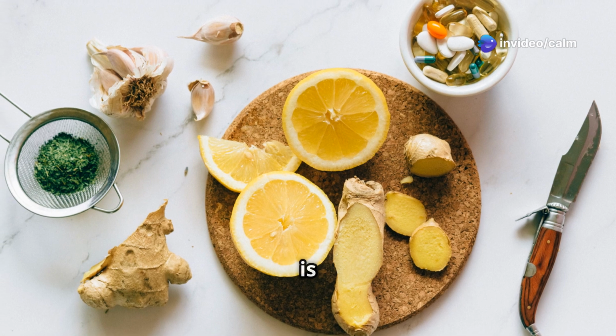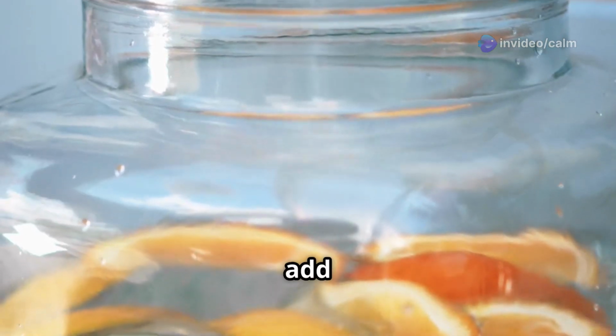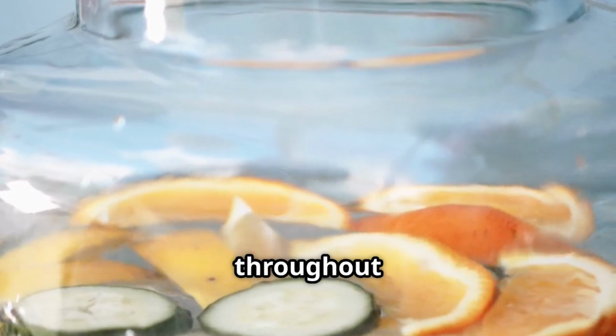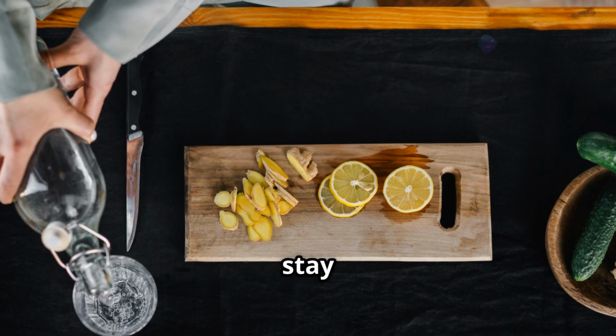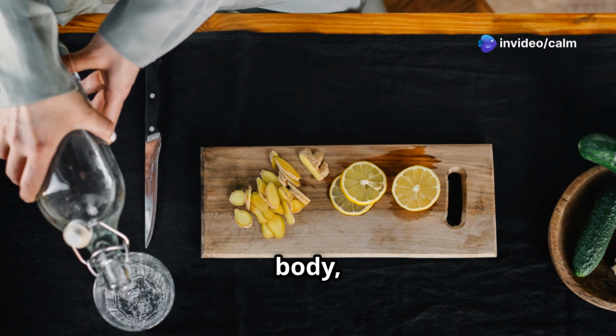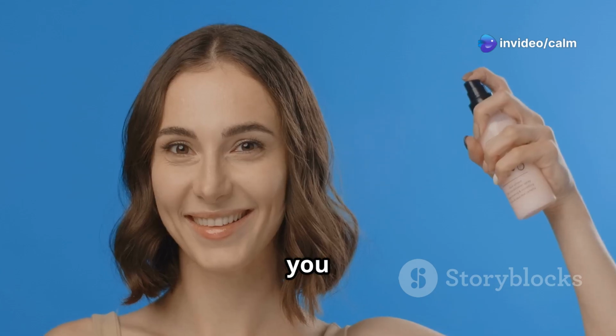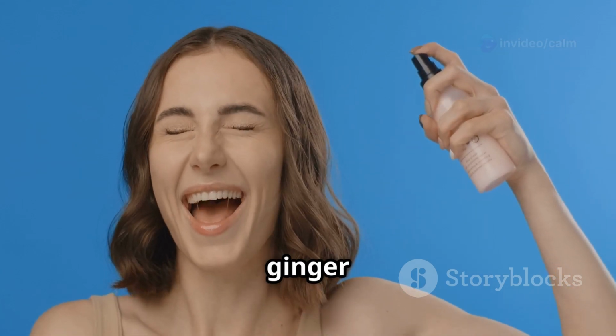Another refreshing option is ginger and lemon water. Simply add a few slices of ginger and a squeeze of lemon to your water bottle and sip on it throughout the day. This is a great way to stay hydrated, detoxify your body, and enjoy the subtle flavor and health benefits of ginger. For those of you looking to enhance your hair health, try a ginger hair mask.